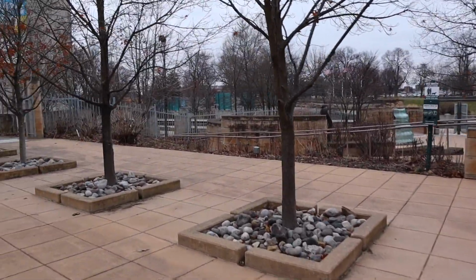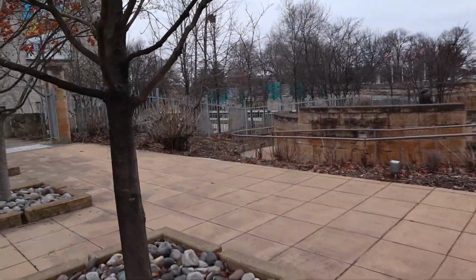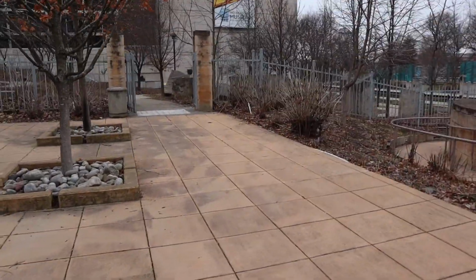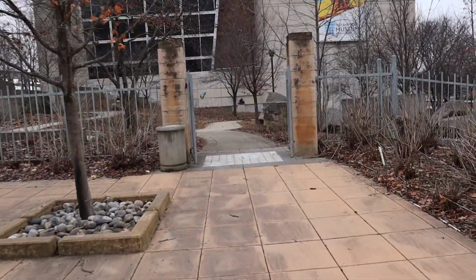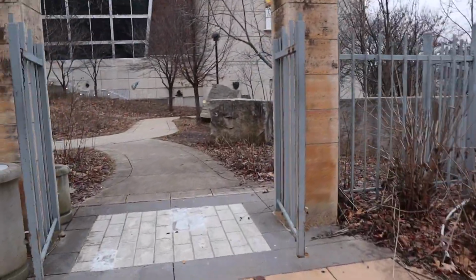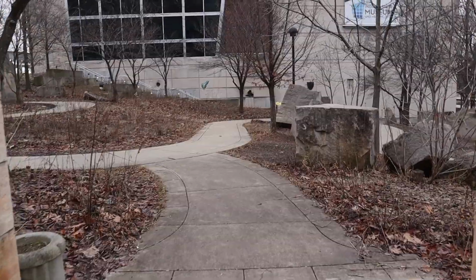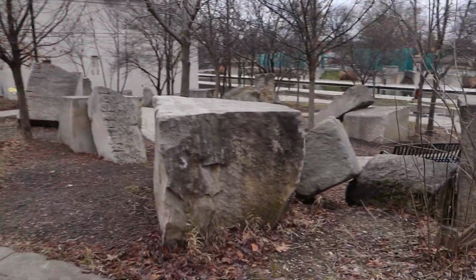Alright, yeah, we're definitely in the right place. Let's head over this way first and check out some more of these rock sculptures, if you will. And then we'll head over to this other side and check out, it looks like some glass work, and I believe it is a statue.